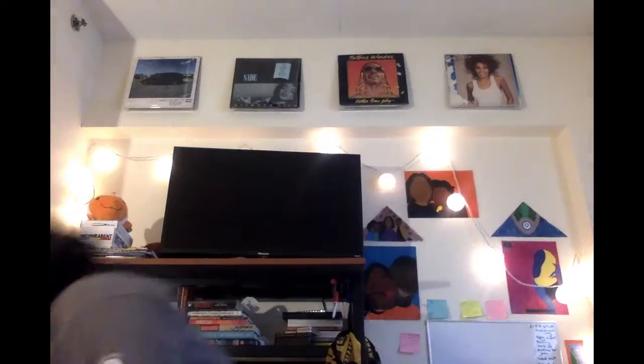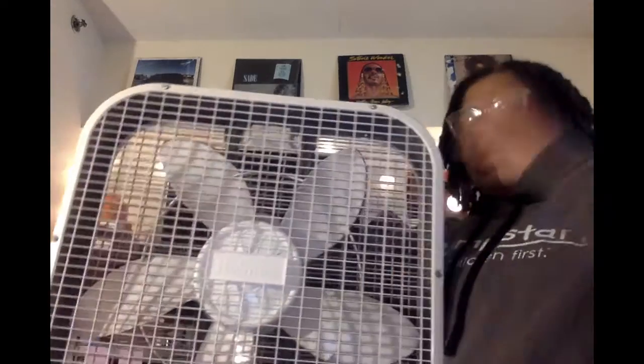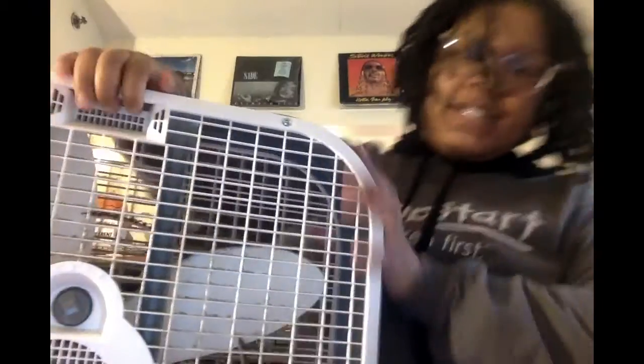So today what we're going to do is we're going to test different objects and we're going to see the difference between a low breeze and a heavier gust of wind. So right here I have my fan. You may have a fan like this in your house, something that you use when it gets kind of hot. And we know that the fan takes the air from our room and it blows it and it creates wind. But right here on my fan, I have different settings.